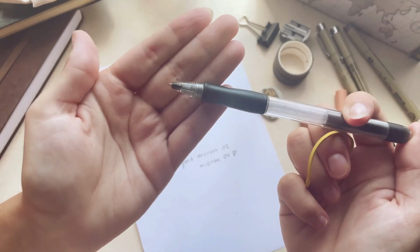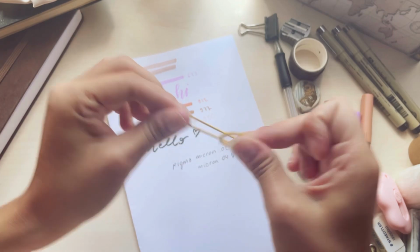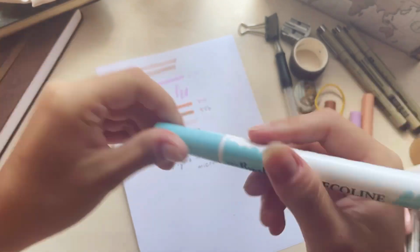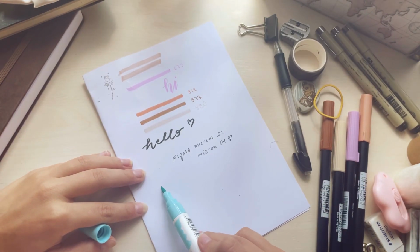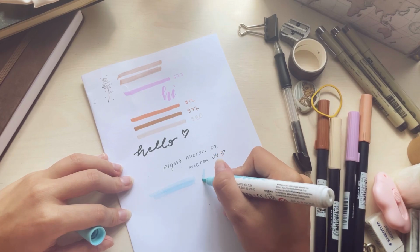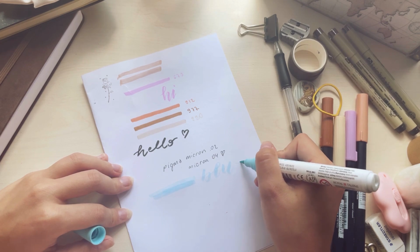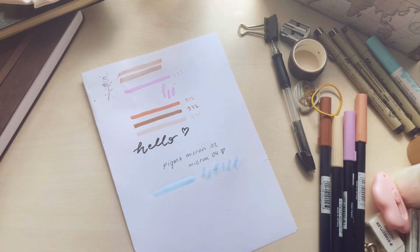And I also have some pens and also erasers and technical pens, which are also always very useful for some type of drawing. And yeah, this one is also a good pen, a really fun one, but I don't use it as often, probably because of the color. And it's an Ecoline brush pen. It's a gorgeous blue color, and I love the way you can create cool gradients with it, but as I said, because of the color I don't use it as much.